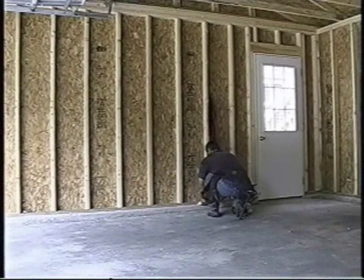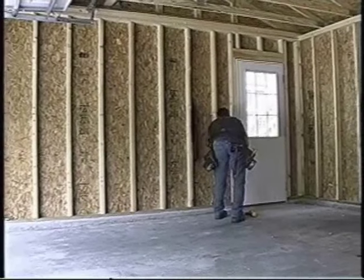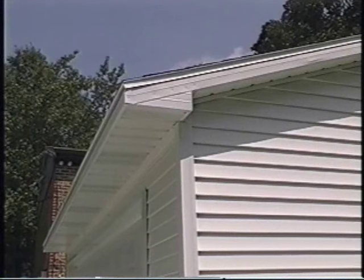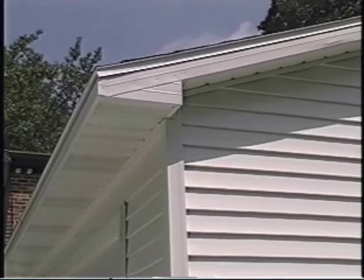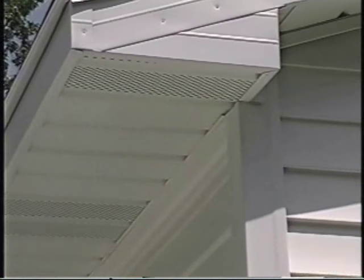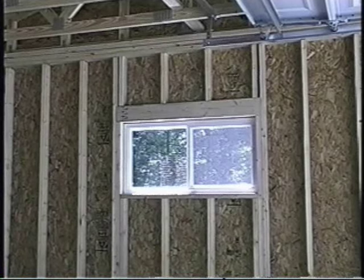Notice the particular attention to detail. Here a crew member is caulking between the bottom treated plate and the concrete curb. Aluminum fascia and soffit material are used instead of the cheaper vinyl, allowing Coach House garages to use full-size 16-inch overhangs without the soffit sagging or blowing out in the wind.